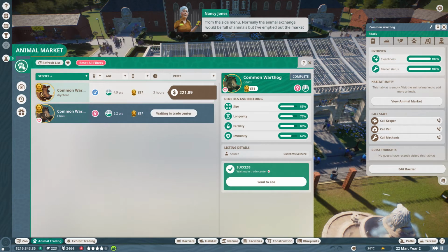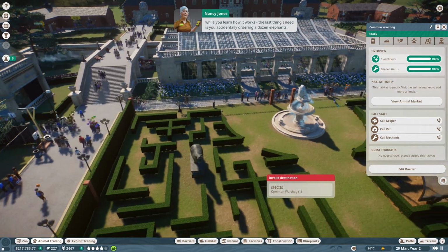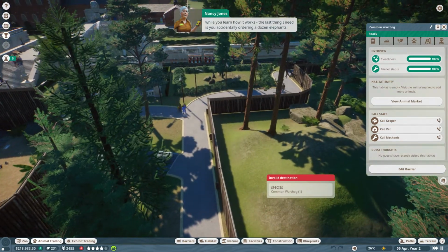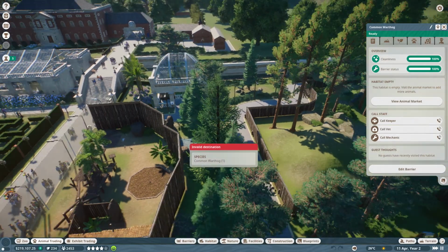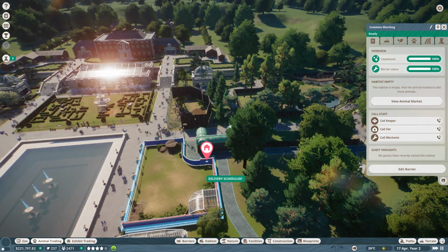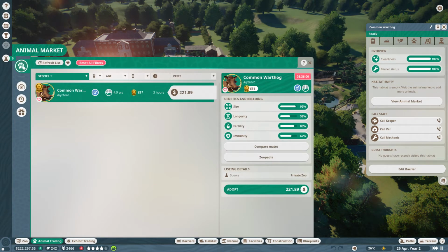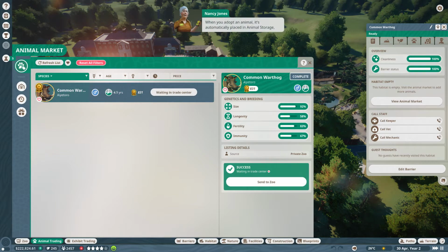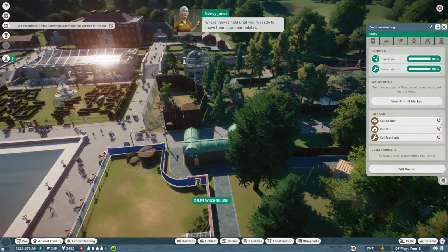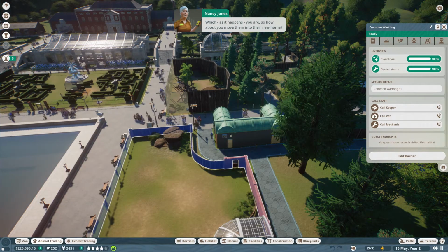Normally the animal exchange would be full of animals, but I've emptied out the market while you learn how it works. The last thing I need is you accidentally ordering a dozen elephants. When you adopt an animal, it's automatically placed in the trade centre, where they're held until you're ready to move them into their habitat, which, as it happens, you are. So how about you move them into their new home?